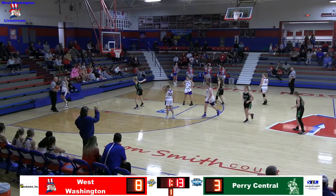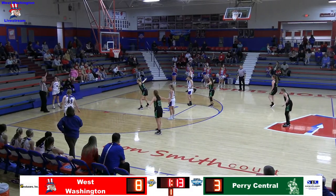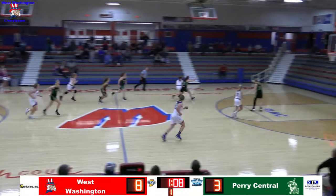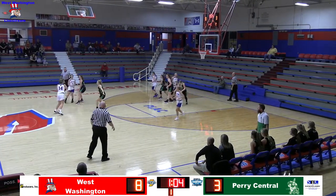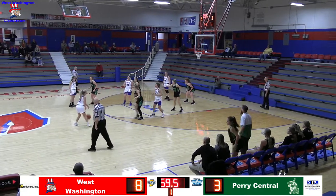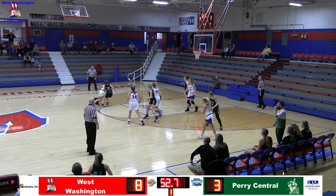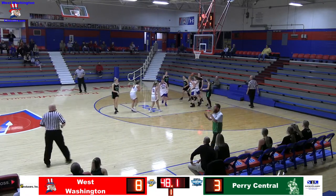So now it will be the Lady Senators ball following another turnover here, but looks like the Lady Commodores are going to come out in a little press here. It looks like a 1-2-2 press. So now Meredith kicks it ahead for Ava. Now Lily gets it going through the middle. Lily stops, tries to attack again, and now will bring the ball back out. Gives it off to Meredith up top. Shelby now with it on the right wing, and is now going to recenter the ball. Now Meredith with it on the right wing. Meredith looking inside. Is now going to kick it back across for Lily, who attacks with the left hand, puts up the shot, no good, offensive rebound, and gets the layup to go.